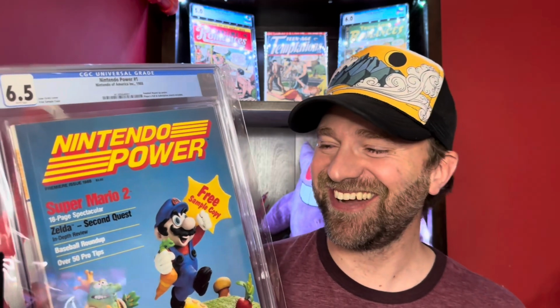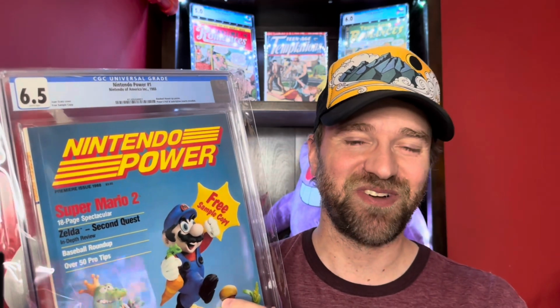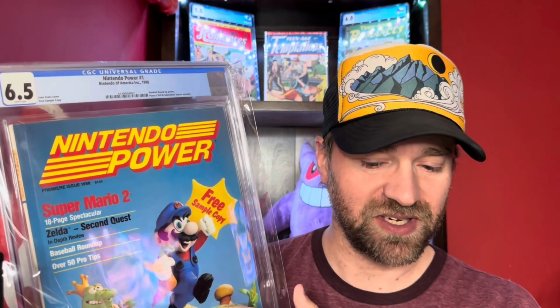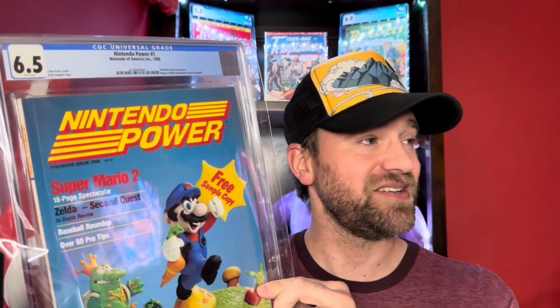Also, I mean, I grew up using Nintendo Power, playing Nintendo, all that kind of stuff, so I think that these are fun as a collectible. But this one was pretty pricey. This was $575 for Nintendo Power number 1, the free sample copy version.